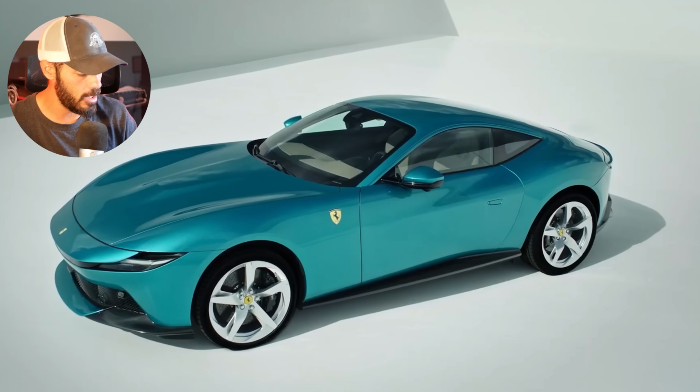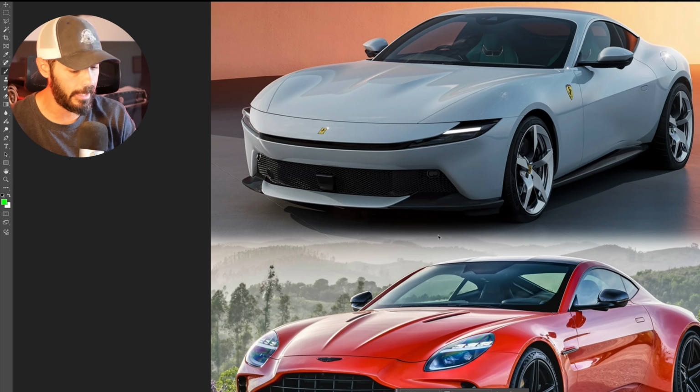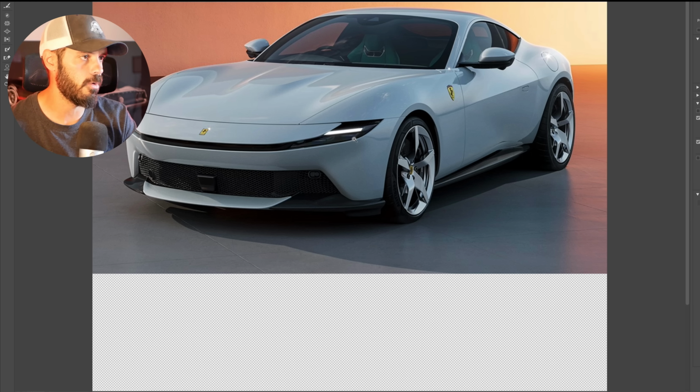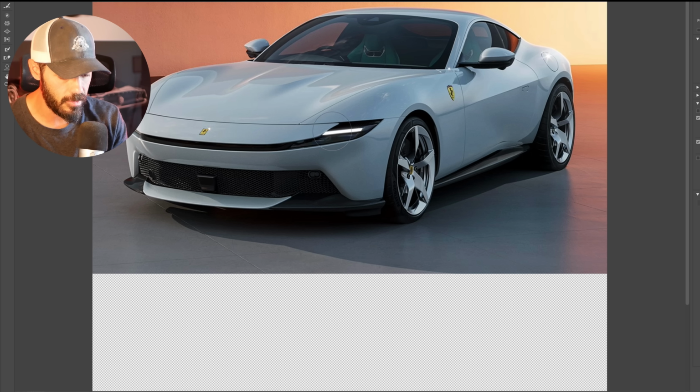But what I'm going to do here is just a quick little redesign. And I said there is a problem when I do this redesign, and I'm going to let you know why. So let's jump in here. Let me show you. So I want to have you see these headlights? I think they're a little bit too small.